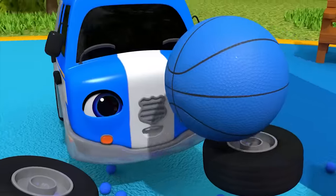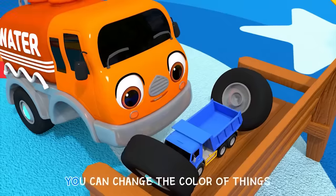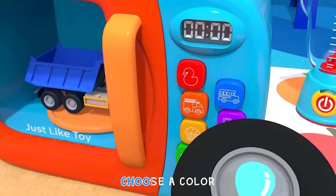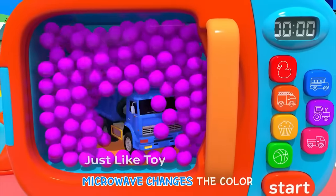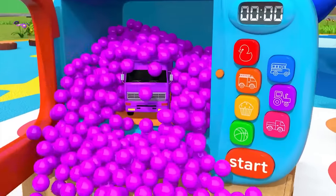It's blue. There is a magic microwave toy. You can change the color of things. Put something in. Choose a color. Press the start button. Microwave changes the color. Yes! It's purple.